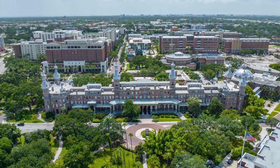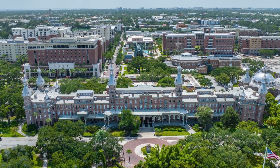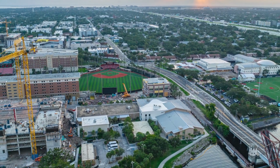The University of Tampa has been experiencing a tremendous amount of growth over the last few years. It became obvious that the existing central energy plant, which is located on the south end of the campus, could not handle the chilled water load, which provides most of the cooling for all of the spaces located on campus.